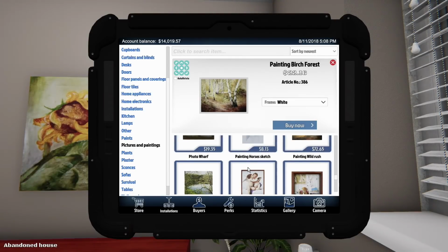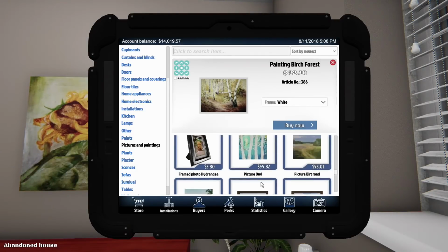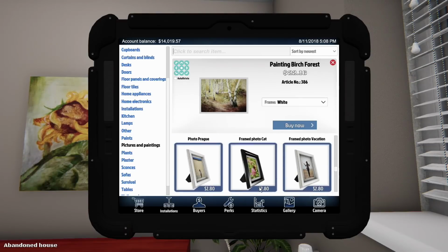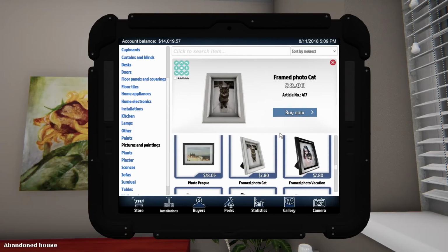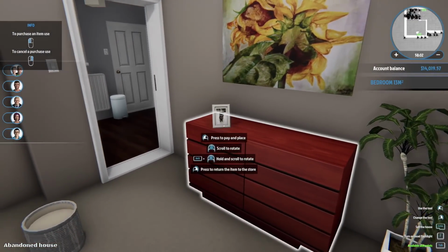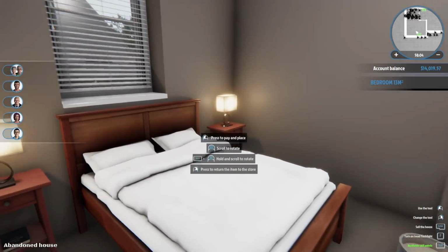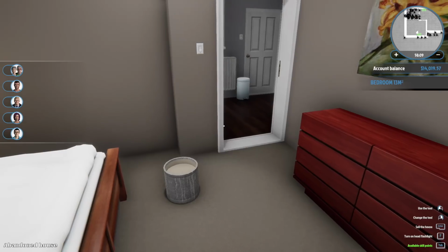I mean, truth be told, these people can come in and change it and put whatever they want on the wall. They might have grandkids. If it ends up being the old couple, they might have grandkids that they want to put up. They got a framed photo of a cat. We could get that and put that somewhere. Can we put it on the thing on the nightstand? We probably could. But I'm going to let them customize it how they see fit.